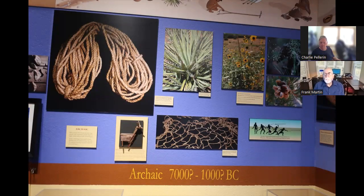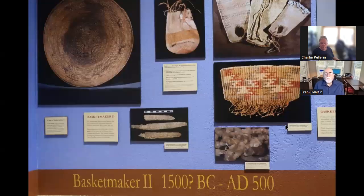This is an atlatl, which is a kind of throwing tool they invented that throws a spear. And so now they're living from 700 to 1000 BC on the yucca plant and seeds and things they're getting and animals that they're spearing. They call this Basket Maker 2. The reason is they thought there was going to be a Basket Maker 1. Turns out there wasn't. Now you see they're starting to weave baskets and plant corn.